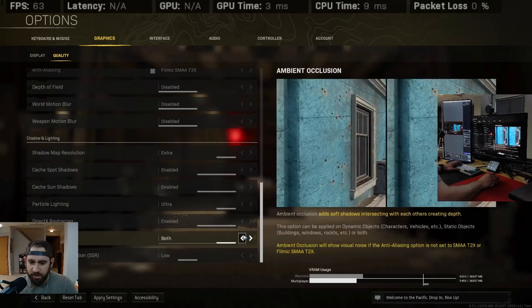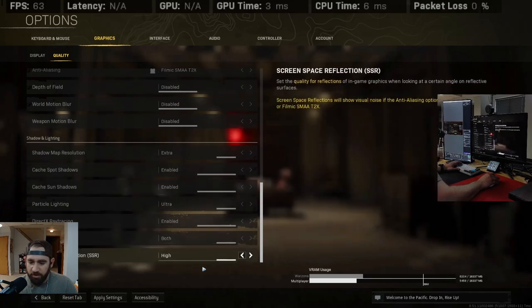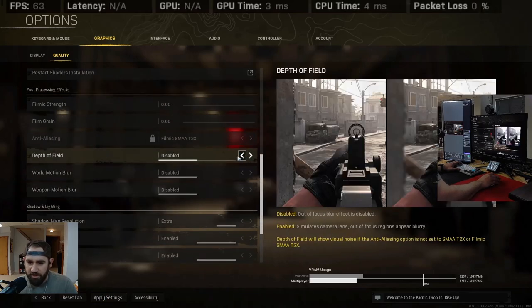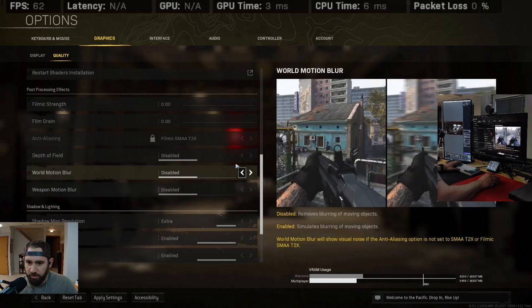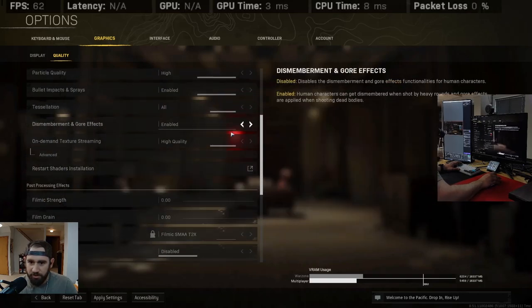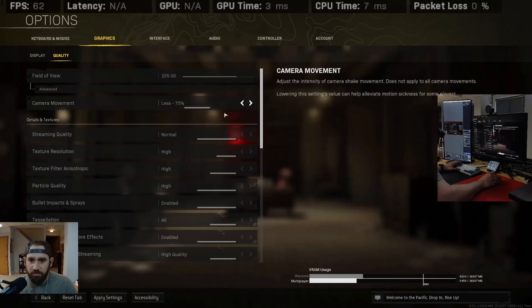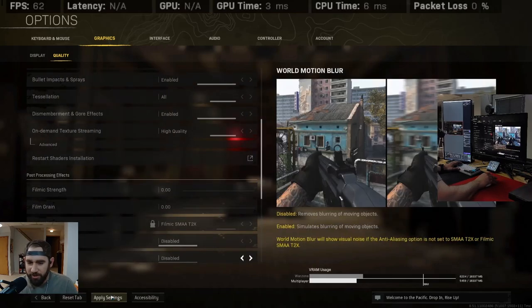You know what? I run everything on ultra. Okay. Depth of field, world motion blur, and weapon motion blur. We're not going to mess with that because we're not dum-dums. Okay? We're going to go full... No, I'm not going to do camera movement. That's terrible. Okay. We're applying the settings.